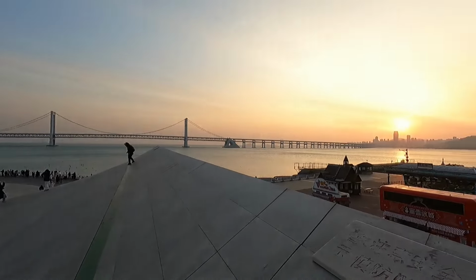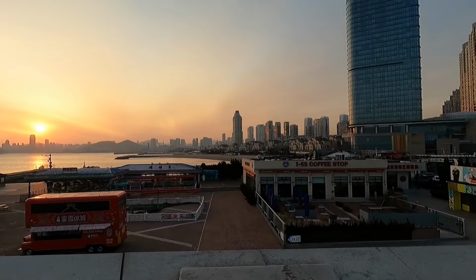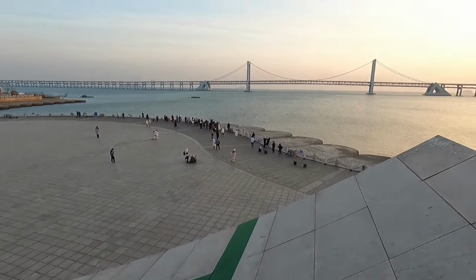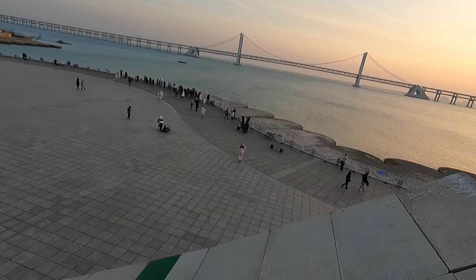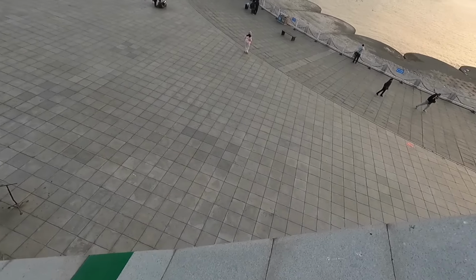I mean, to get a view like this in the northeast of China is basically unheard of. This place is pretty awesome though, I'm not gonna lie. Got all those seagulls out there. That's quite a drop there. Quite a drop.